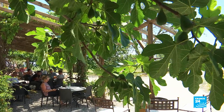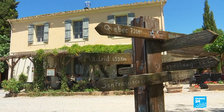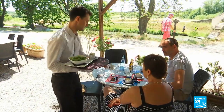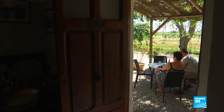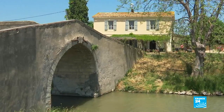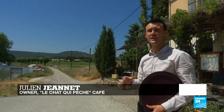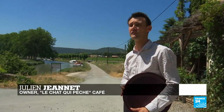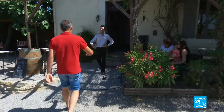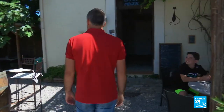Through the centuries, the towpaths were remodeled and cafes and bars sprang up. Here's the homemade meringue coffee. Like here at Julien Lannet's place. We've got our own Champs-Élysées linking Sète to Bordeaux and the canal with 85,000 cyclists and 36,000 barges. Hello. How's it going? But the centuries-old waterway also needs looking after.